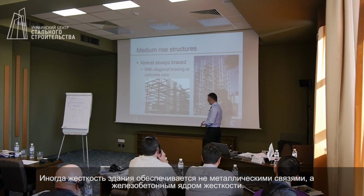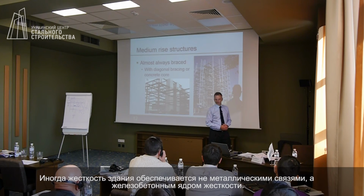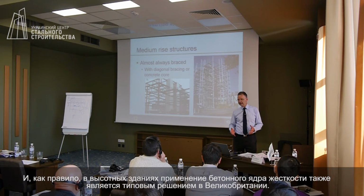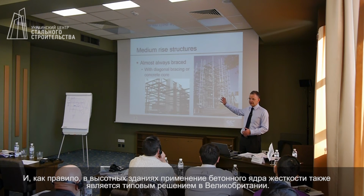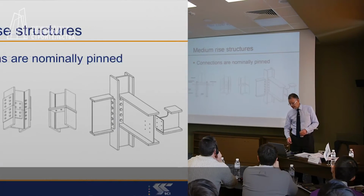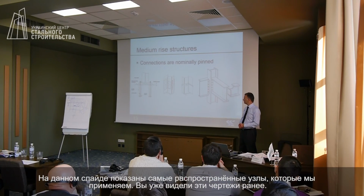Sometimes the stability is not provided by steel bracing, but would be provided by a concrete core. So for taller buildings, a concrete core, maybe the lifts will run up and down the concrete core. That will be equally as common in the UK. So these would be very common details that we would find.